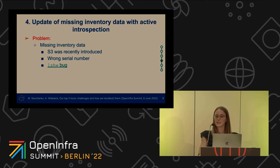The problem with missing data is that we can't run usual introspection on a running node, because to run introspection we need the IPA image on the node, and the node is already running some service. So we had to use active introspection. To use active introspection, we need to log in to the node, install all the packages for introspection, and then we can run active introspection, which will collect all the data and send it to the data storage. We have created our own container, so now we don't have to install every package every time.